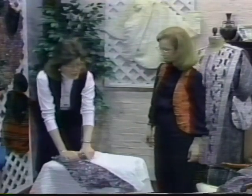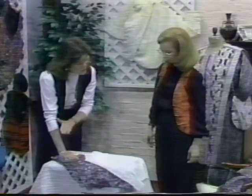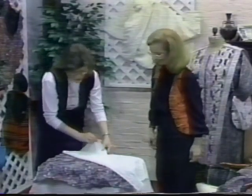Or sometimes that's the contrast that you need in a garment. So you decide what's the right side and what's the other side of the fabric. So we're going to totally be the designer here. Yeah, you're totally the designer.